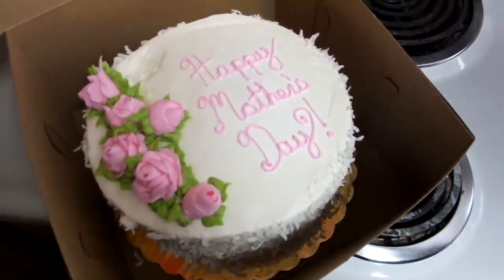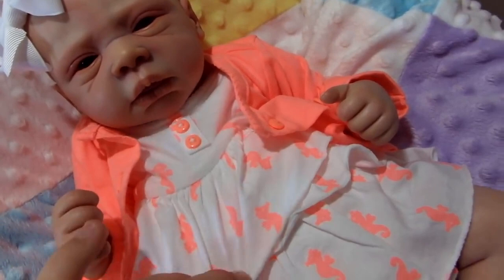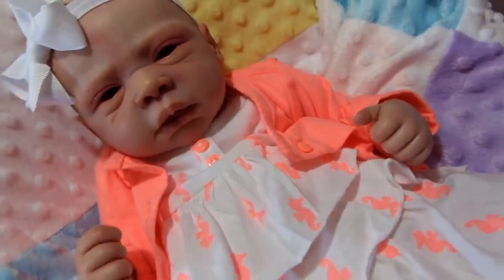I did. Here's little Cinnamon. She's dressed for Mother's Day. She's got her little seahorse dress on from Carter's. And that's some cake we already had. It's super yummy, but we all kind of got a tummy ache because we didn't have any real food before the cake. So now we're waiting for the steak to cook.